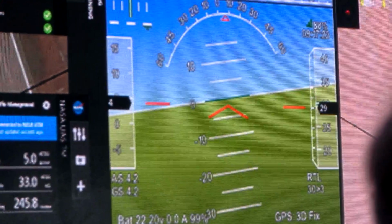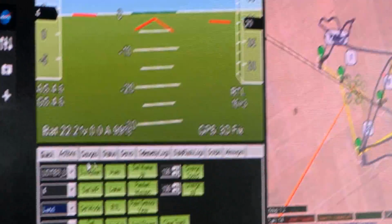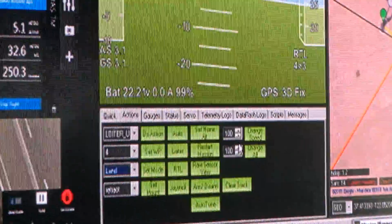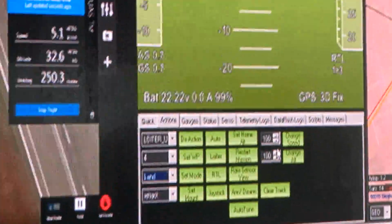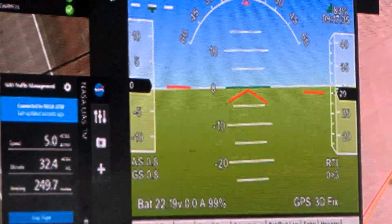I'm sorry? What's that? We couldn't hear. Why only one? I believe that our current interface right here just allows you to track one flight at a time. That's all. It's just an implementation issue.